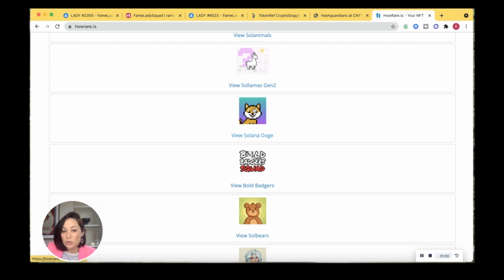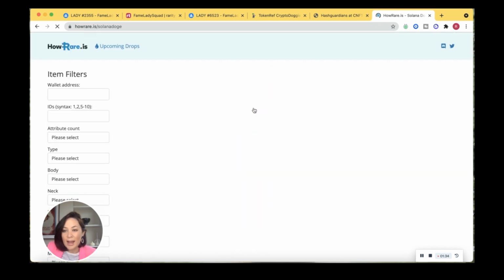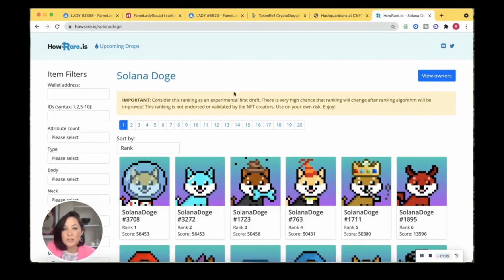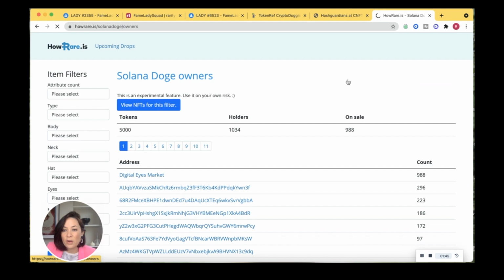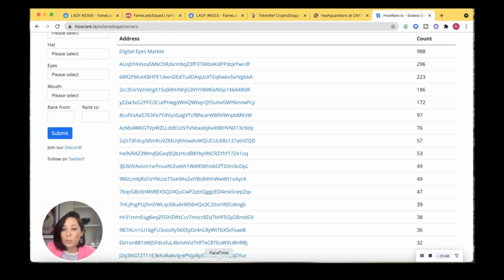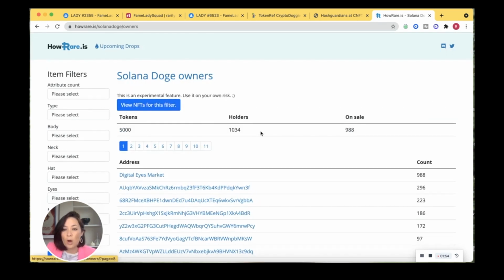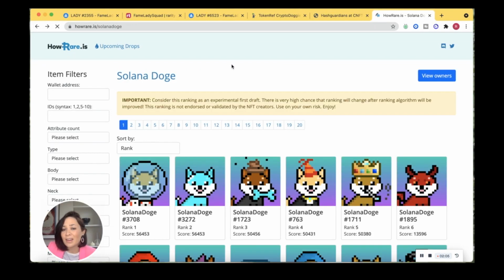But let's have a look at Solana Doge. Keep this really simple for you. You click onto it, and it does feel like Rarity.tools here. And I like that because then you kind of know how to navigate your way around it. So you can check out who the owners of Solana Doge are, which is their wallet addresses here, so you can see all of their IDs. You know how many holders there are, how many tokens there are in total, how many are currently on sale. So it's interesting to go through that and just get some clarity, I think, when you're looking for your NFTs on the Solana blockchain.